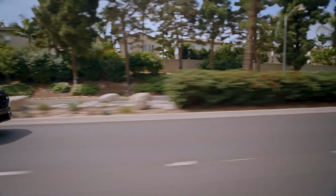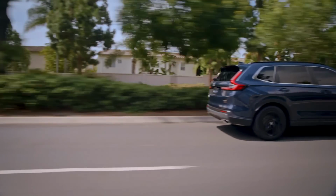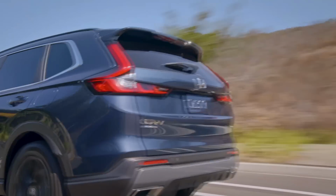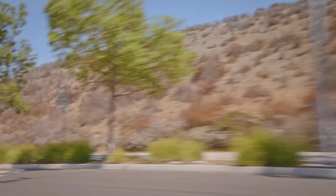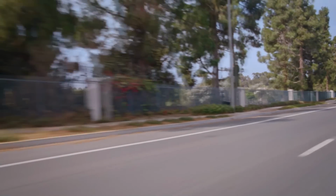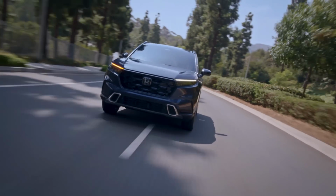The Honda CR-V has been one of the brand's most important models in the US, taking the crown as America's overall best-selling SUV since its introduction in 1995. The compact crossover is now entering its sixth generation, with the 2023 CR-V bringing solid improvements across the board.